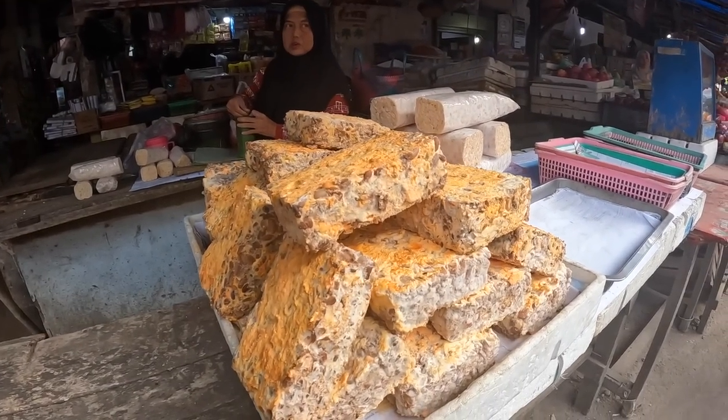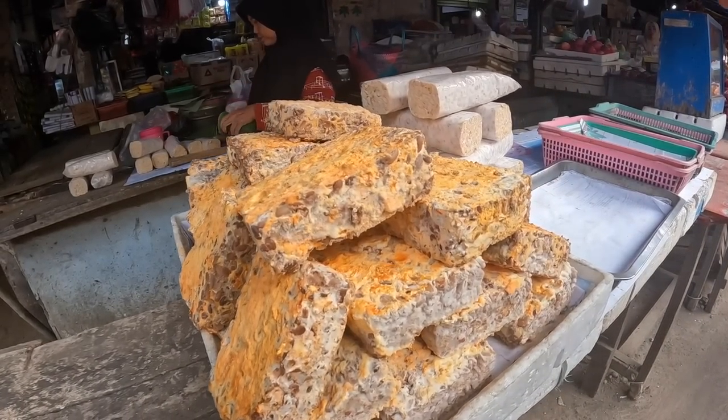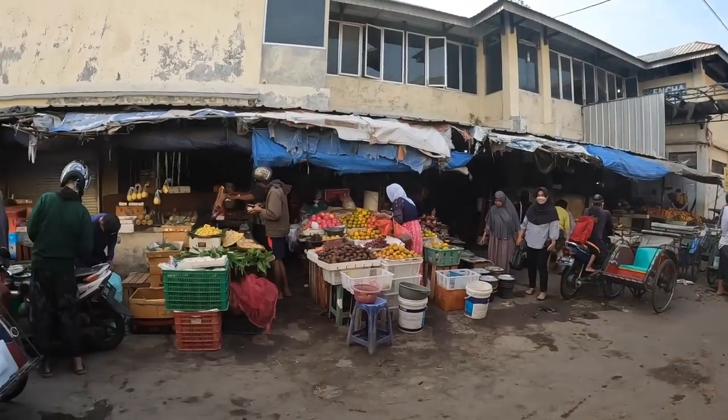So right here is a doggy. Ini daging ya, Bu? Iya. Okay. Daging tempe. So this is going to be the beans that have been fermented. Okay, interesting. And look at it. Look how big the market is.